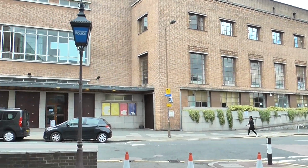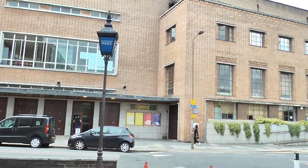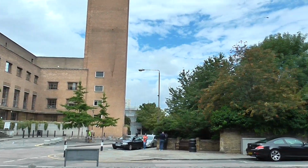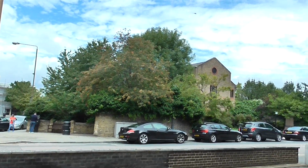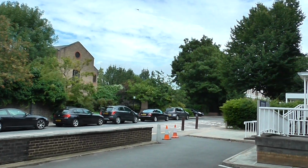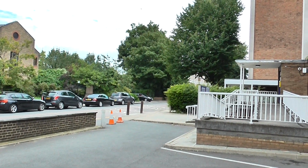Now if you continue up Royal Hill and turn off by the point, there's a viewing point up there. But unfortunately it's full of old hoardings and God knows what, so I'll be avoiding that. So as I said, we turn left here into Burney Street and then we'll be turning right up Crooms Hill.